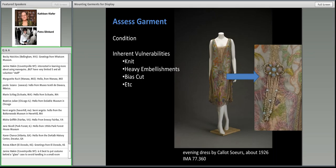The example that you're looking at right now is a Callot Soeurs dress from 1926, and these 20s dresses, most people are familiar with them. Often they're very lightweight silk fabric, chiffon, for example, with lots of heavy beads and embellishments attached. Those can be really problematic as they age.